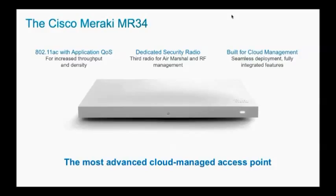We've talked a lot about the MR34, which is the most advanced cloud-managed AP. Of course, it does support 11ac, including with application QoS. It has a dedicated security radio for Air Marshal and RF management, and it's designed from the ground up for cloud management and can seamlessly be integrated into your existing Meraki deployment if you have that, or if you're upgrading entirely, it'll work right out of the box with a very advanced feature set that's built into the entire Meraki wireless line.